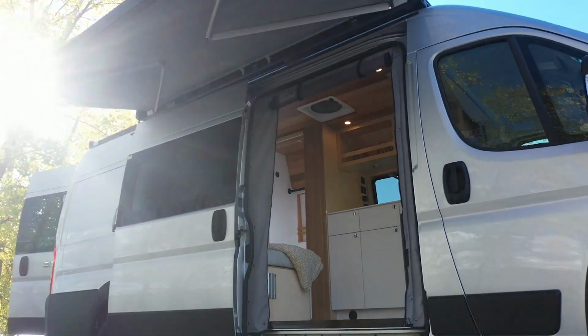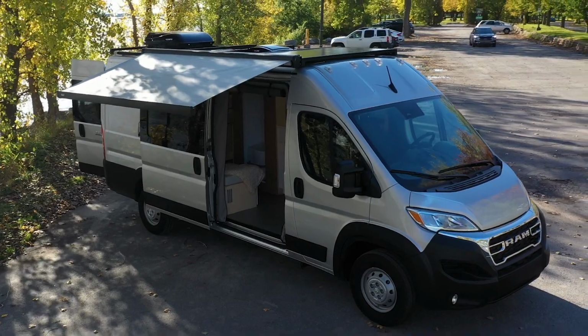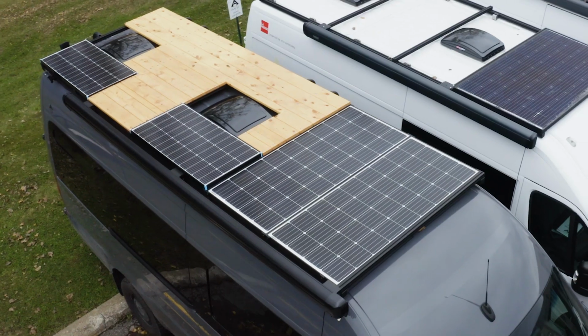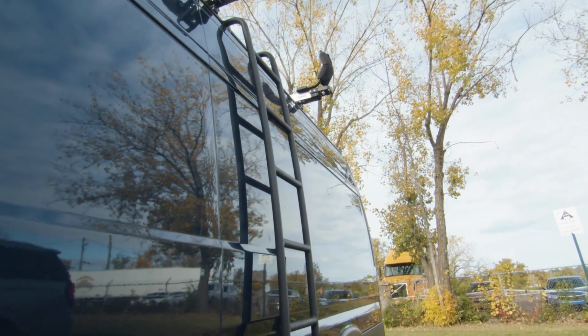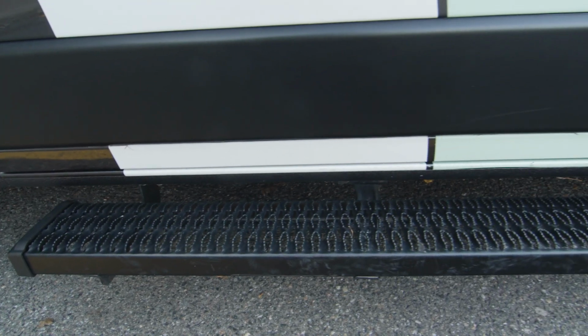Before we finish, it's important to know that we've showcased the basic ELYA model, but Vanlife offers a multitude of options. You can add things like an Alu-Cab awning system, a rooftop cargo box, a terrace. We mentioned skylights earlier, air conditioning, a Line-X ladder, a step stool. So there are many items you can add to your vehicle to make it perfect for you.